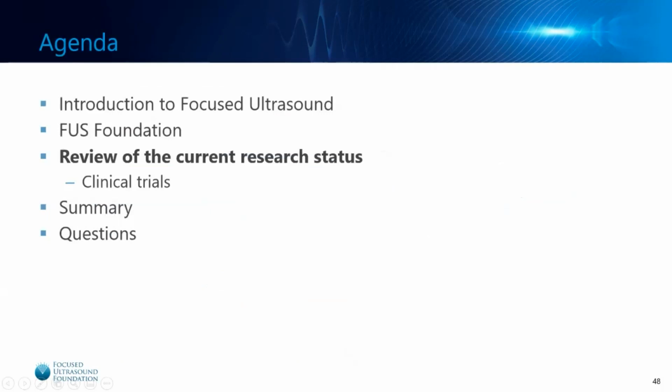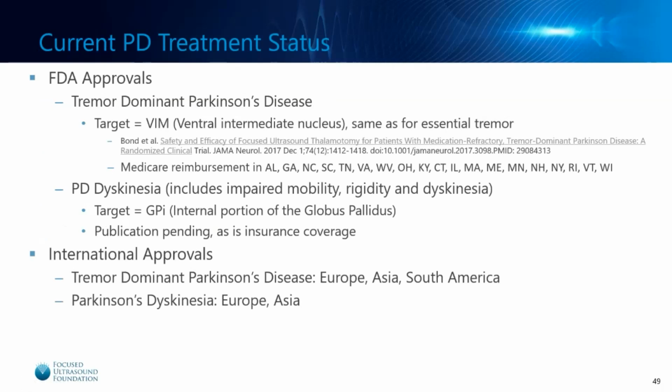Now I'm going to spend a little bit of time on the current research status. Right now, the FDA has approved focused ultrasound for treating tremor-dominant Parkinson's disease. This happened a few years ago, I think at the end of 2018. For tremor-dominant Parkinson's disease, the target is the ventral intermediate nucleus. That's important because it's exactly the same as for essential tremor, which got approved by the FDA a couple of years earlier. So this kind of piggybacked on the FDA approval for essential tremor.